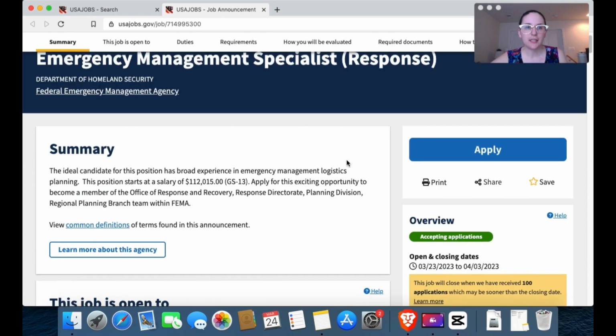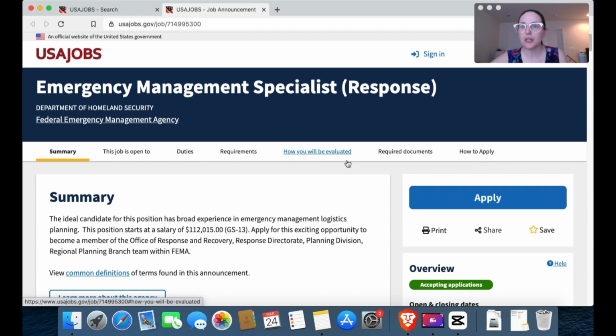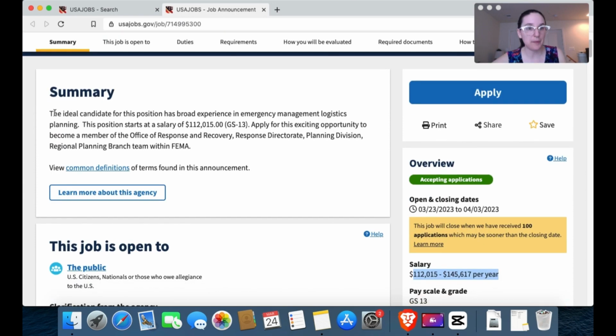So when I click into these job postings, there's really only 3 places I look to understand potentially what this position is, and if I even want to apply for it, and if I can apply for it, if I'm qualified. So those 3 places I look are first the summary. This is a really good job posting because it is not as vague as some of the others, and you'll see that a lot of the others are pretty vague, but right here it says exactly where this job is. It's in the Office of Response and Recovery, Response Directorate, Planning Division, Regional Planning Branch. So that's really great. That's the first place I'll look.